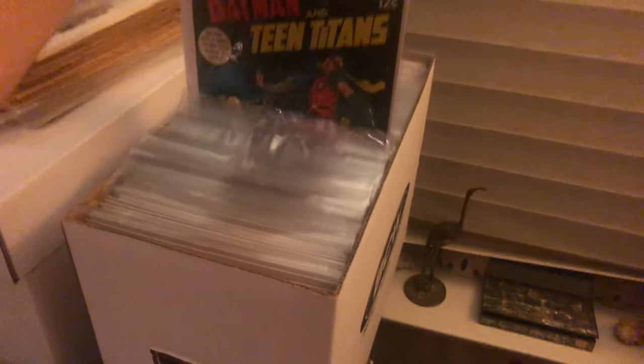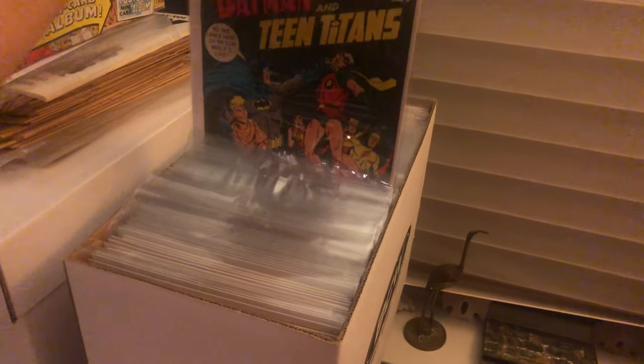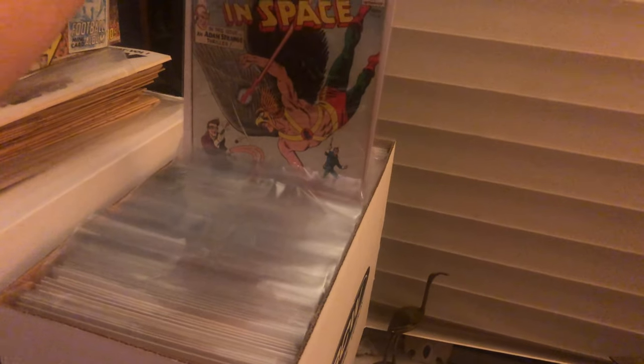It should be Golden Age 2. I haven't sealed. Flash, 12 centers. Flash. Flash, 10 centers. Batman and Teen Titans. Mystery in Space. Mystery in Space. Flash. Let's see what these Silver Age packages are. Nick Fury Shield. So again, lots of cool stuff. So this is just a quick bonus video, so you guys get to see some more cool stuff.